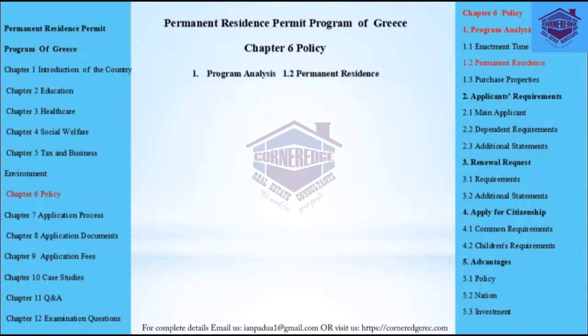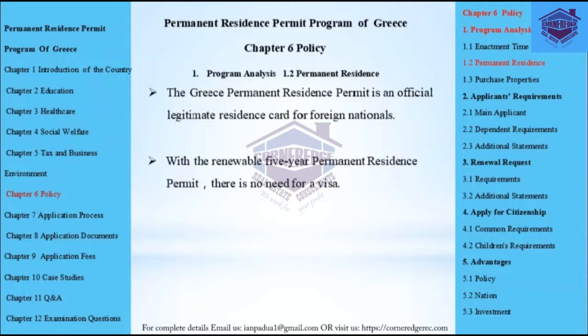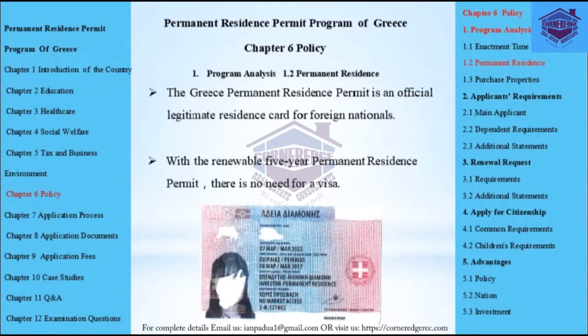Permanent residence. The Greek permanent residence permit is an official legitimate residence card for foreign nationals. With the renewable 5-year permanent residence permit, there is no need for a visa.